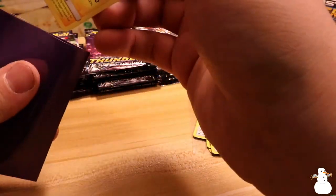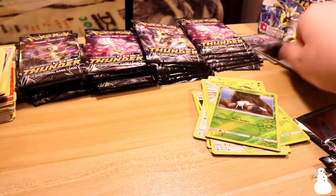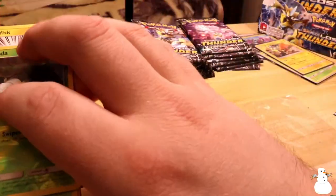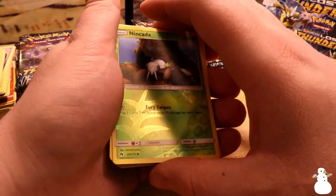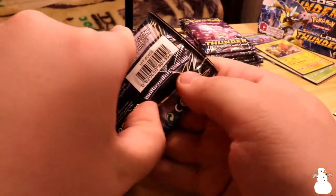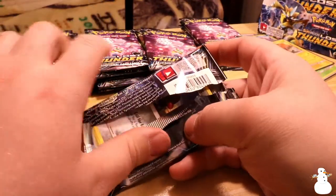I'm going to need a couple more booster boxes of Sun and Moon Lost Thunder. Need to get a couple more of these boxes. What a cool set. And it's like a massive set. 214 cards. Damn. Okay, next pack. I feel like I've been doing this forever, but we've only opened up 11 packs, including this one.